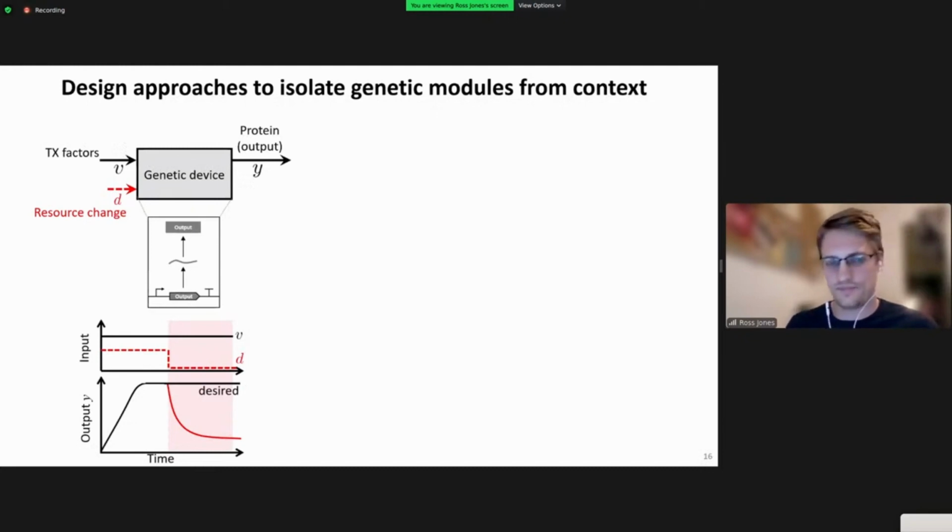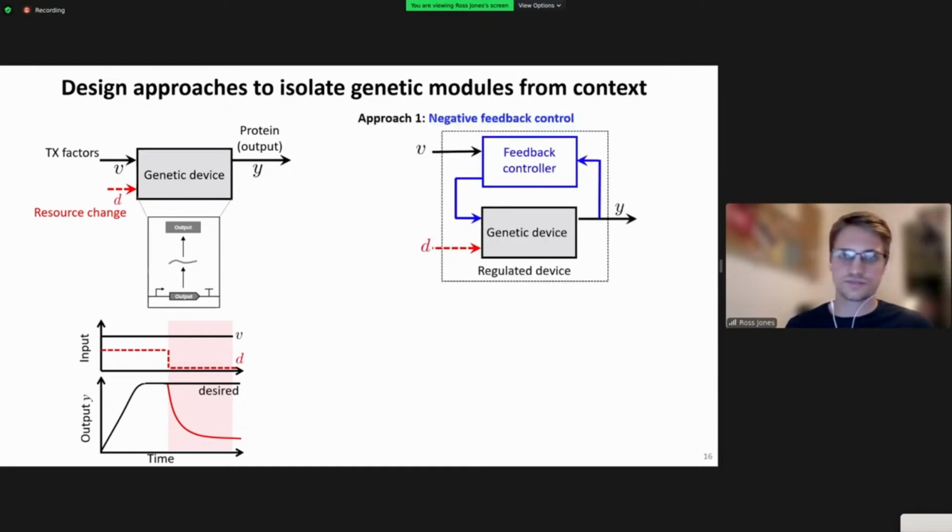So for any given genetic device that we put into the cell, which is just one gene that produces usually one protein output, resource competition we can just think of as some disturbance input to the system that affects the gene expression, so that when this perturbation occurs, the expression goes down. And if we could abstract it like that, then we can think of control strategies that are able to take the system and make it robust to these perturbations.